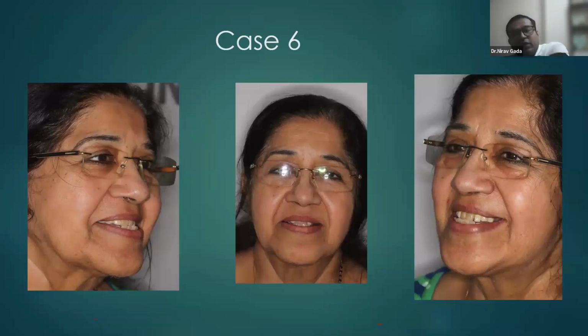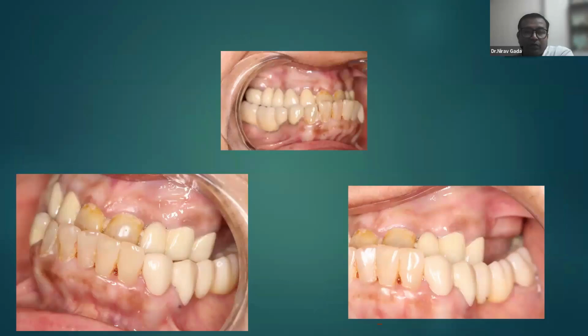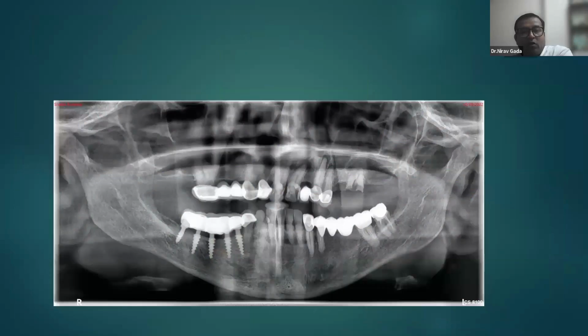This is a different case that we did, which is a case of, you can say, a class 3 kind of an occlusion that the patient had, where the lower jaw was ahead and the upper jaw was behind. But in the upper jaw, all the teeth below the crowns were all gone, as you can see, and the patient wanted a better smile.